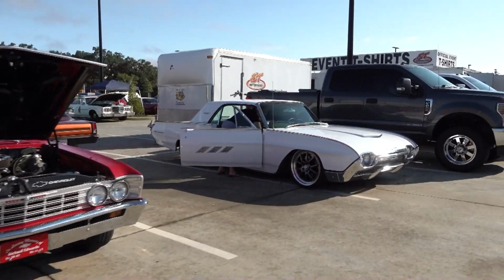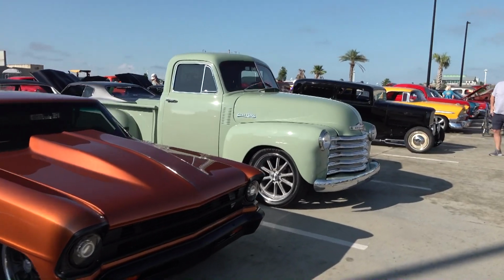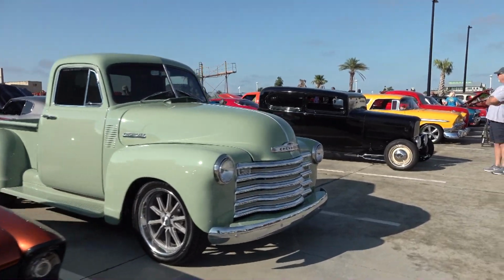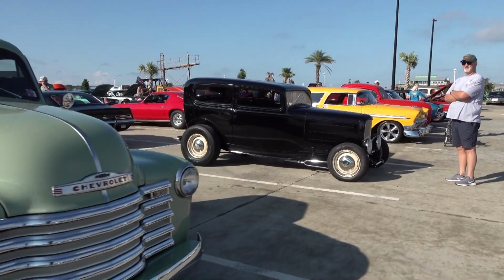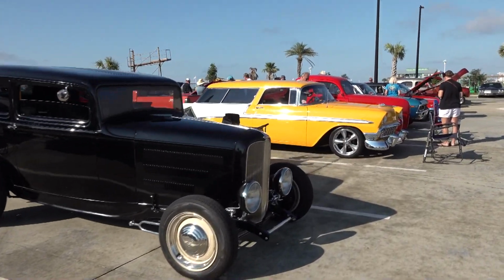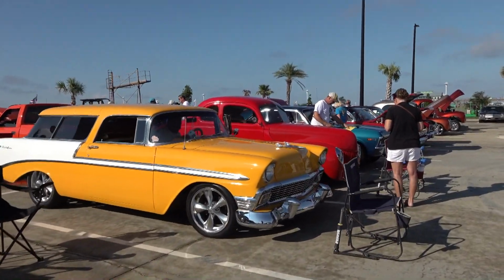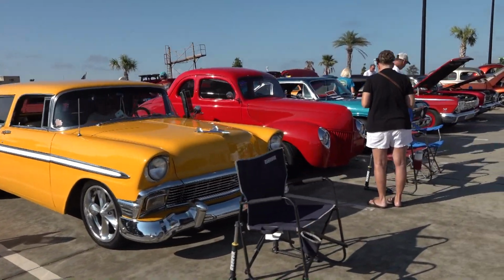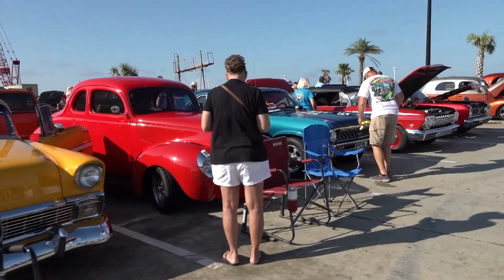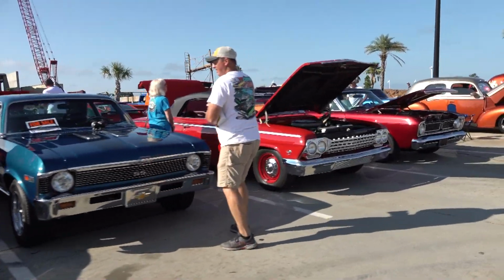And I can remember last year was the first year that I came to it. And I thought to myself, man, that was too easy getting in and getting out of here. And this year it was packed. They had closed the right side parking lot probably by 10 o'clock. It was full. They had filled up in front of Margaritaville and they were starting to put them in the parking garage. So basically they were starting to stack them.